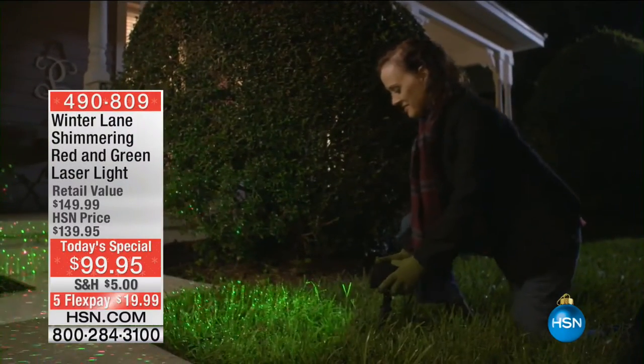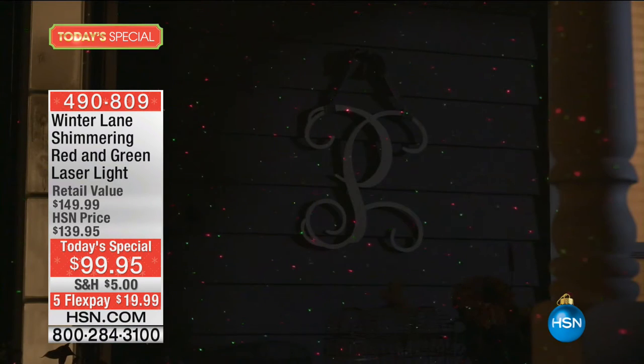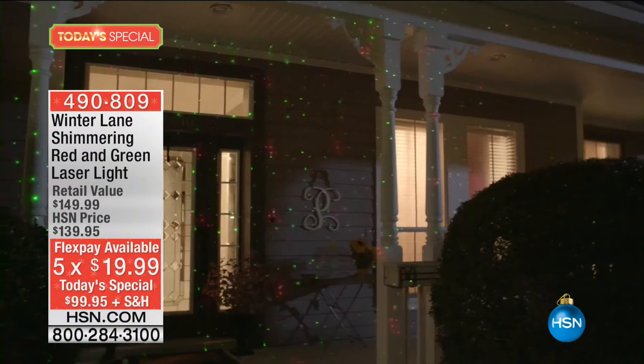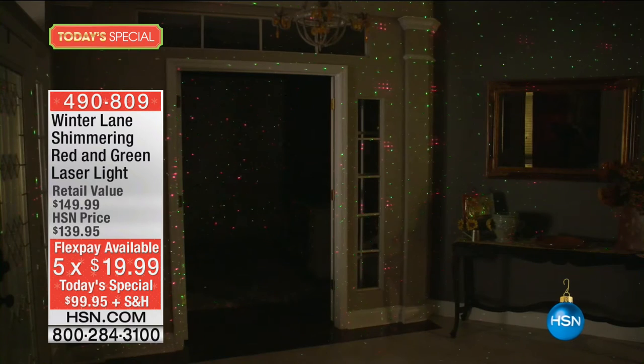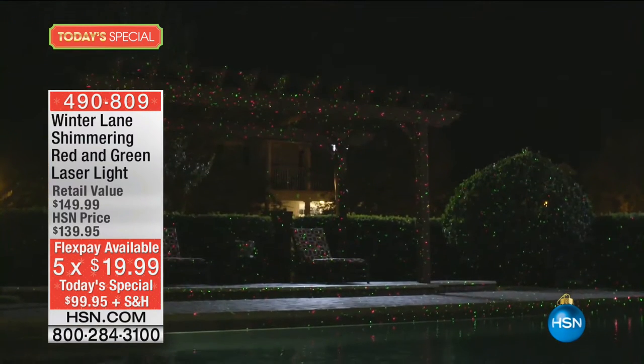Hey, I want to remind everybody again, our today's special, which is coming up a little bit later. This is our Winter Lane shimmering red and green light. We've got that brand new shimmering technology from Winter Lane, which actually makes it look like falling snowflakes. Pretty dang cool when you see the reflection that this is gonna leave on your house. It's amazing. You're gonna love it. All right, that's coming up a little bit later.